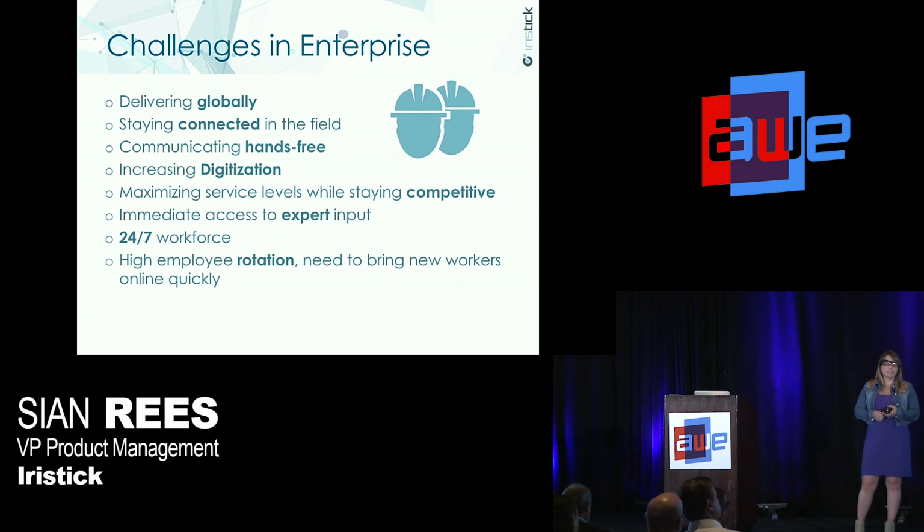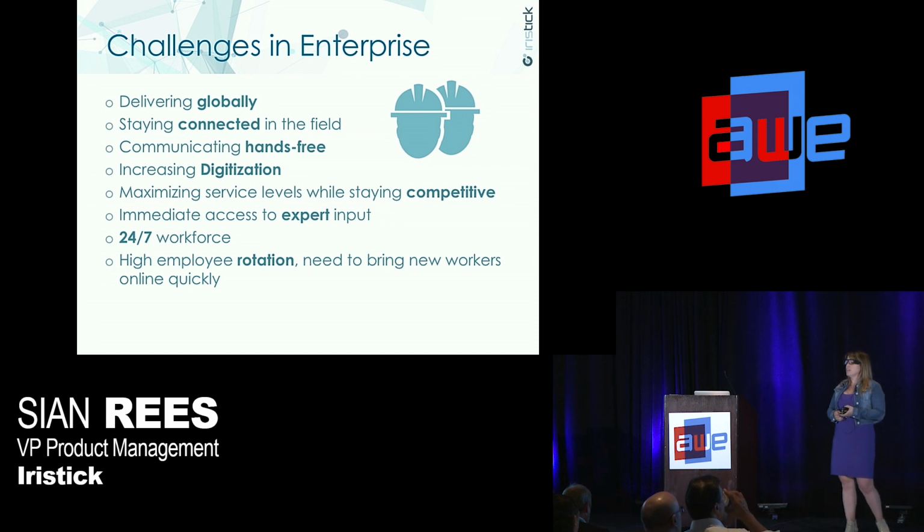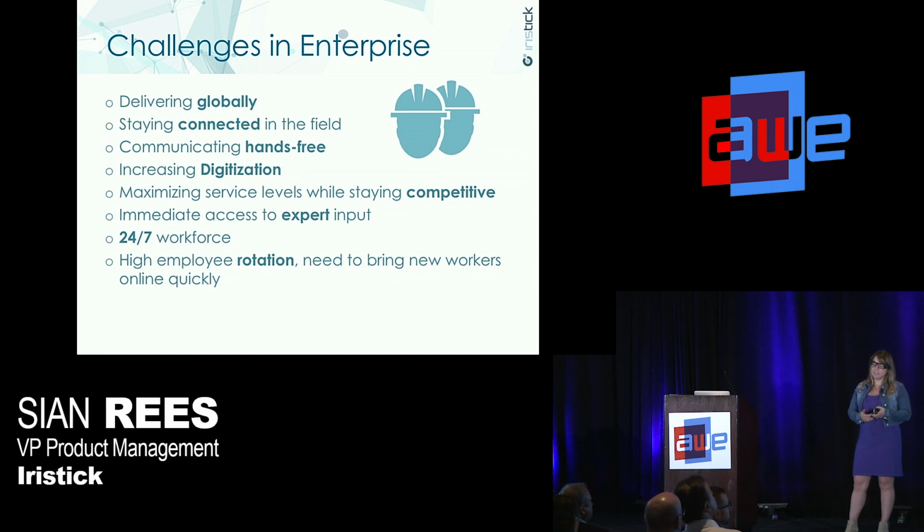They're also dealing with increasing digitization. A lot of the speakers have talked about how companies are going to digitize their process and become more competitive, and the overhead that takes. And that really takes a lot into the business case. How long will this take? When will I see a return on investment for my digitization? Of course, there's maximizing the SLAs, the service levels. You have to stay competitive with that.